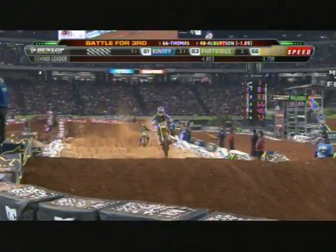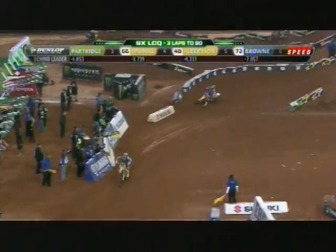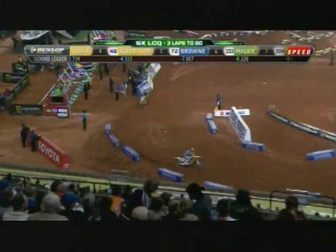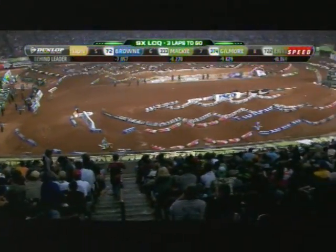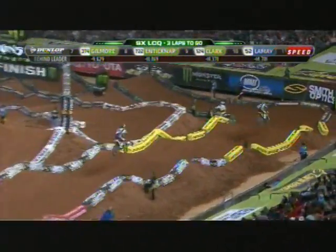See right there, Albertson makes a mistake. He's in between going over that single and going down the back, or actually doubling into the sand there. Makes just a horrible sand section there and lost all kinds of time.